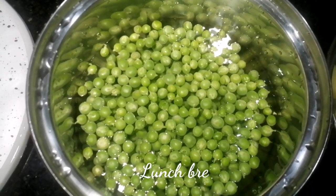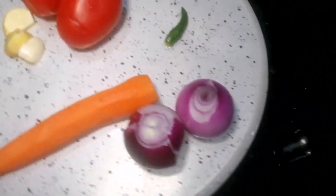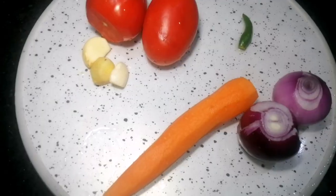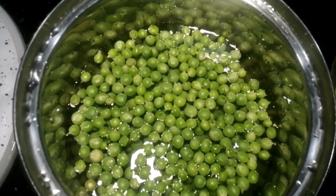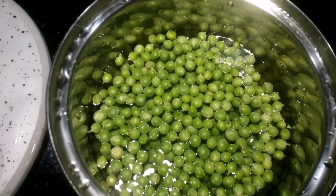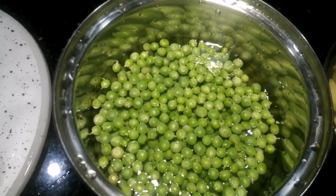I want to make a stew with green grams, some potatoes, and then over here I have everything that I'll use to make my stew. So I'm taking my stew with some chapatis that I've bought from a shop. They are ready-made because there is no way in hell I'm cooking chapatis at this time. So yeah, let's get started.